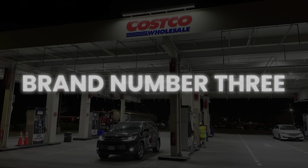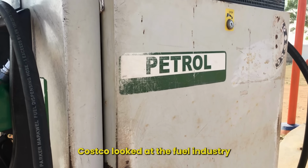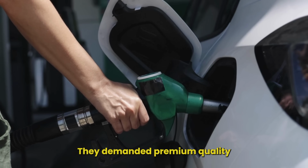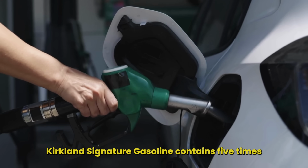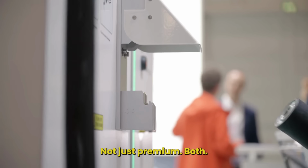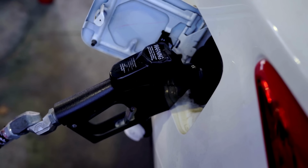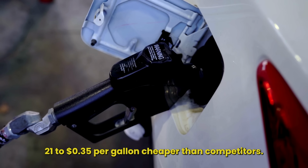Brand number 3, Costco Kirkland Signature Gasoline. Costco looked at the fuel industry and did what Costco does best. They demanded premium quality at wholesale prices. Kirkland Signature Gasoline contains 5 times the EPA detergent requirement in both regular and premium grades. Not just premium, both. They sold $30 billion in gasoline in fiscal 2024, and the price advantage? 21 to 35 cents per gallon cheaper than competitors.